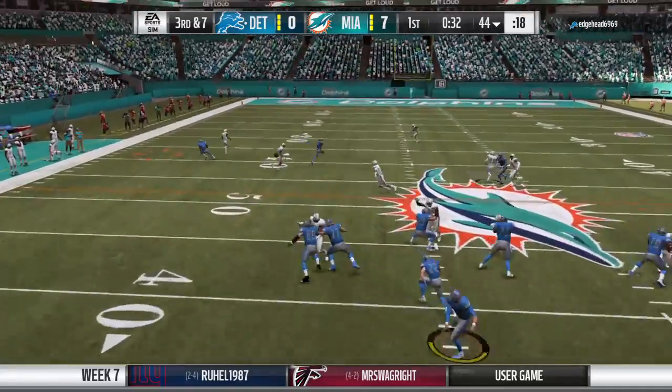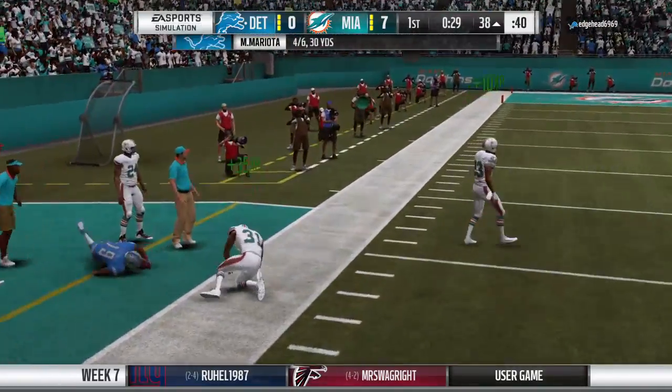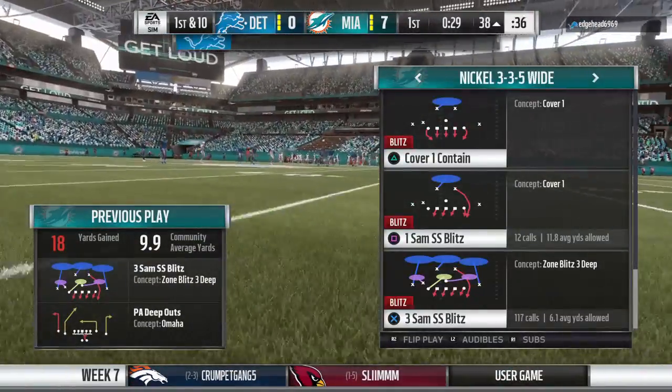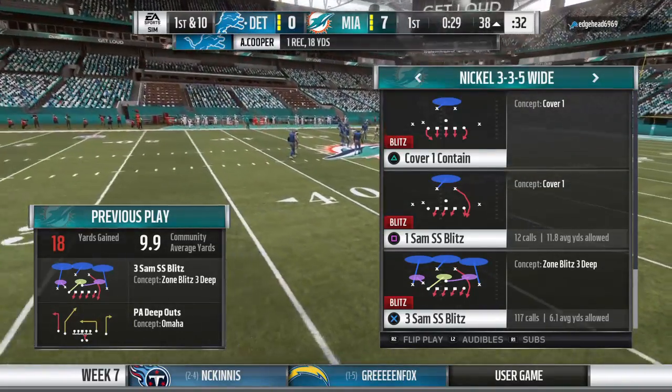Play action now. Mariota. And he'll have his man. That's Cooper. Cooper's first catch, and good for a first down. He's such a good route runner. Shows it there on third down. Very proficient and a good pass.